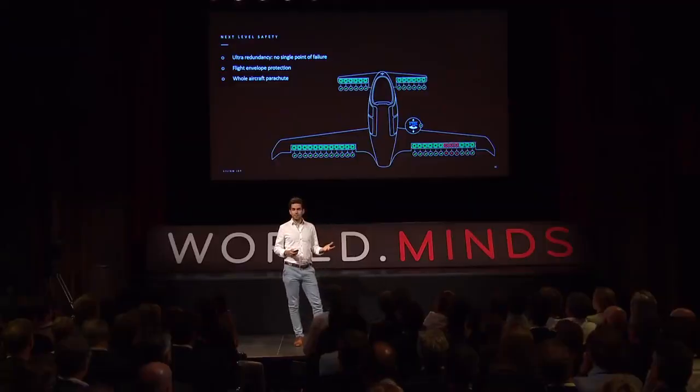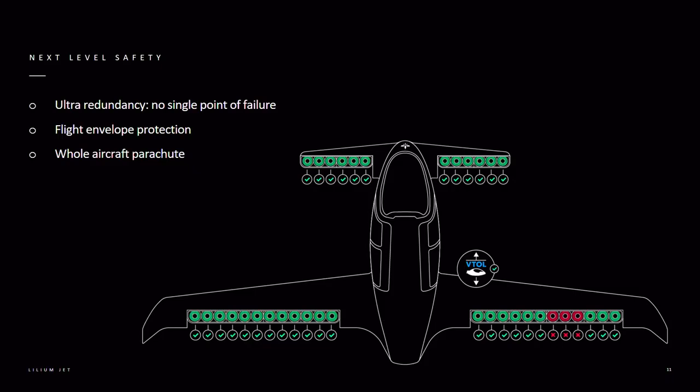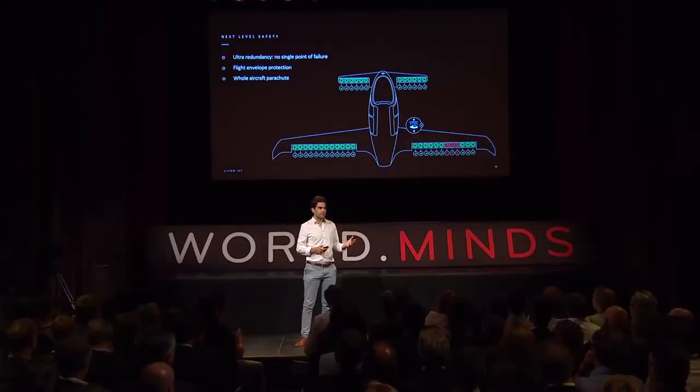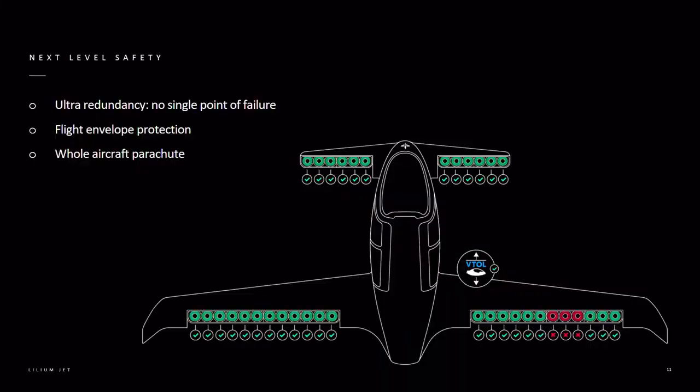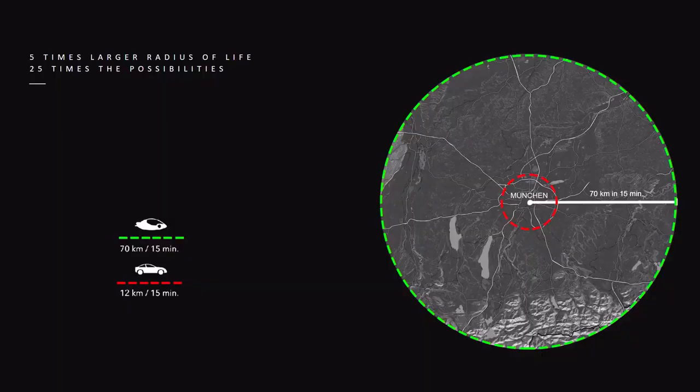And as I mentioned, safety was our biggest concern because we want to operate thousands and tens of thousands of these aircraft over inhabited areas. So we knew we had to find a solution that would give us the same safety level as a passenger jet in the past. And we're using the same solution. We're using redundancy, so that the whole aircraft doesn't have a single point of failure. Any component can fail, and there's still another one that can take over the job. And if everything fails, we have a parachute on board that safely brings down the aircraft.